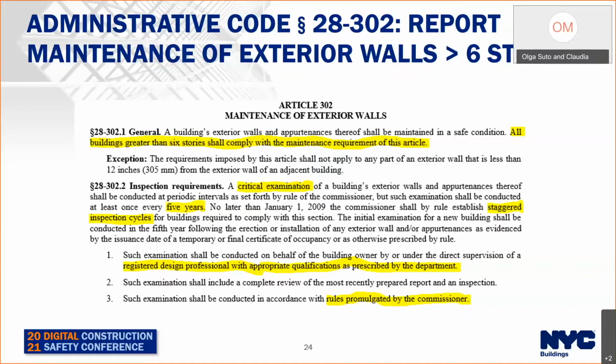This paragraph also talks about the 5-year cycles and the staggered inspection cycles, A, B, or C, depending on the block number. It also says that the inspection must be done by a registered design professional with appropriate qualifications as prescribed by the department. These requirements, again, are outlined in 1 RCNY 101-07. And it makes reference to a rule promulgated by the commissioner. And this is 1 RCNY 103-04, our facade rule. That's what we just discussed.